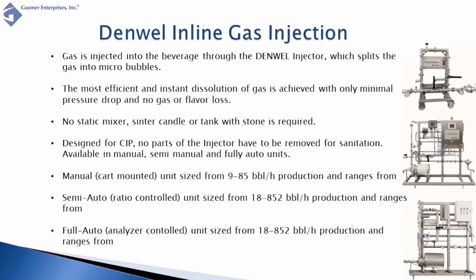Another type of technology that Denwell offers is gas injection. And Denwell offers gas injection for pretty much any gas that you would use in the beverage industry. You know, from either aeration, oxygenation, or both, if we're talking about making sure that our wort or our seltzer base has the right amount of dissolved oxygen to help promote yeast growth and metabolism in the early part of fermentation. And then also for carbonation in line to carbonate our seltzers or beers, or even nitrogenation, depending on what you're doing in your brewery.